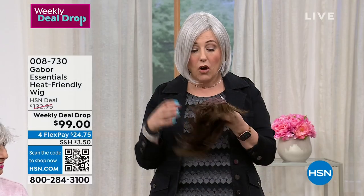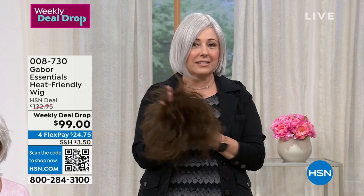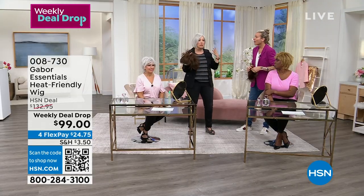And you see how it stretches. Also, it's really, really airy. Like, as I put my fingers through it, some wigs, because I've worn wigs and hairpieces, everything, some of them can be really hot.